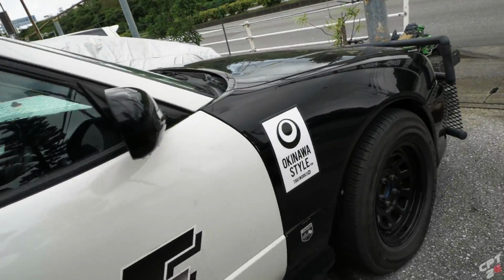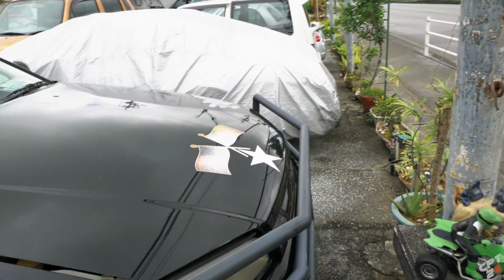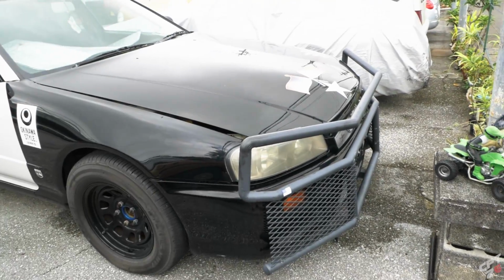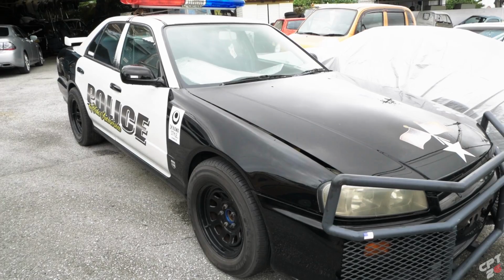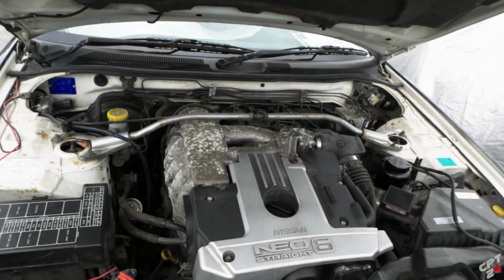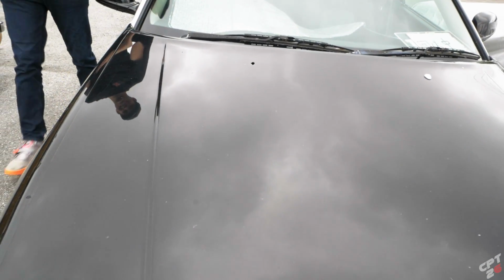Very nice. Very cool. Love to see it. Big old aggressive front crash bar. This is something you don't see every day. I wonder what's under the hood though. GTT, please have an RB25. A NA. Confirmed. RB25 DE?